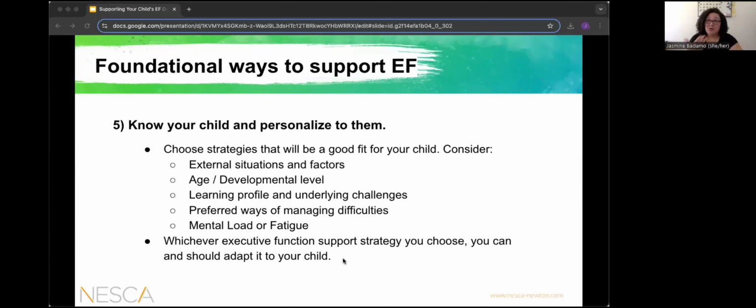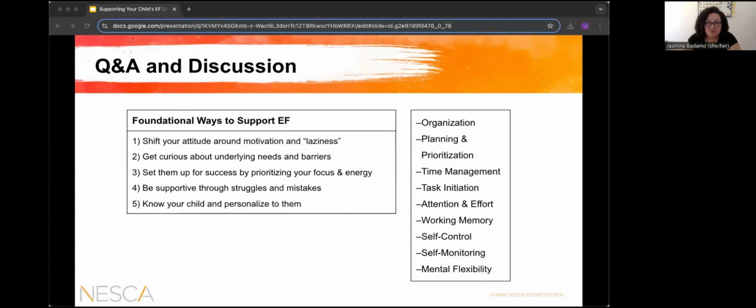So it's really important to include our children in our conversations about what calendar we're going to be using, what reminder system, what physical school supply organization system we're using so that we can really get input on what works for them and what doesn't. And it's also a really great opportunity for you to develop your child's self-awareness and have them doing those metacognitive discussions. So those are the 5 foundational recommendations for how to support your child's executive function development.